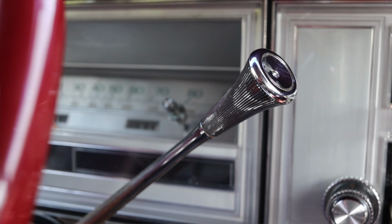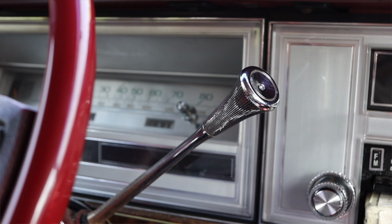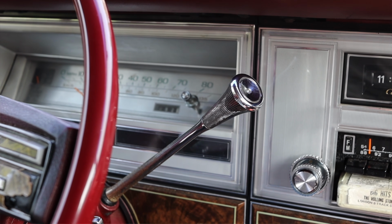We'll open up the 7.5. Not much is really going on there. Like I said, it's a 3-speed automatic transmission. Could it use more gears? Yes, however, automatics still weren't super common. They weren't really super thought through like they are today, and so I can't really hate it too much.